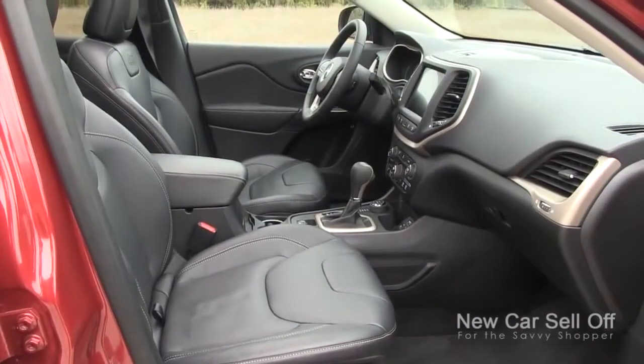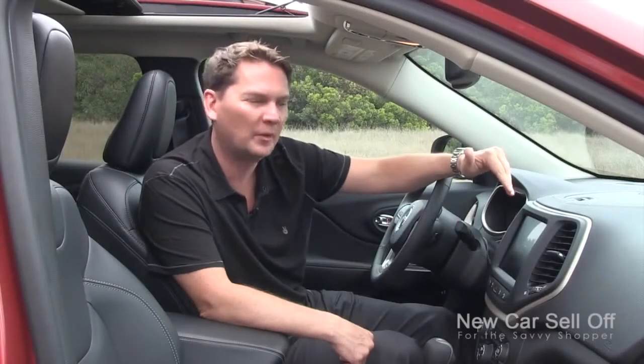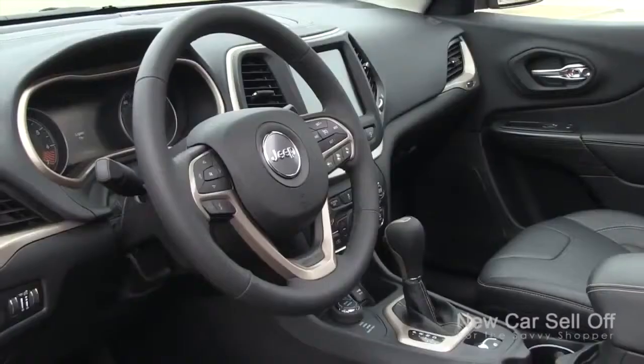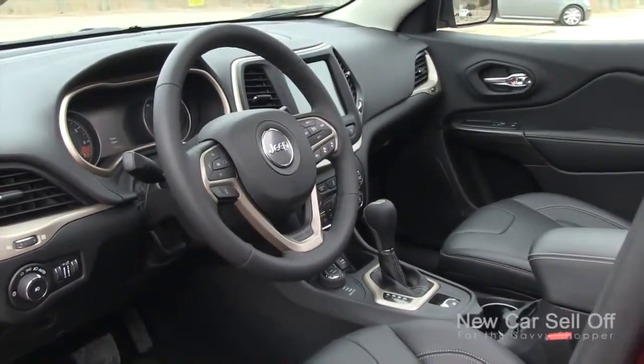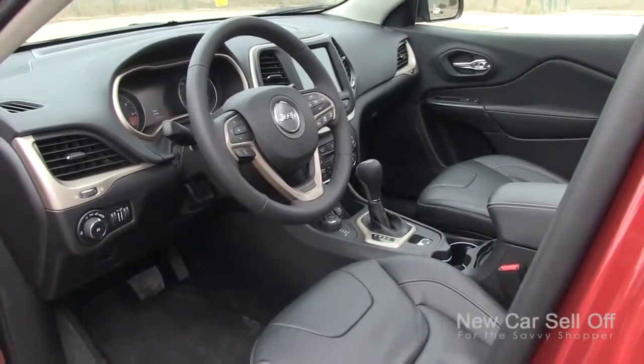Base Cherokee comes fairly well equipped. You get Bluetooth connectivity, power windows and door locks, air conditioning, and you get a 5-inch screen here in the center. Now this model we have has the 8.4-inch Uconnect system, which I think is worth the upgrade. But keep in mind, the 5-inch screen that you have in the base model used to be the top screen on the Chrysler family of products not that long ago.